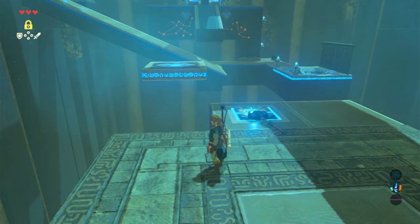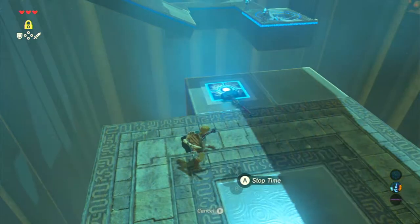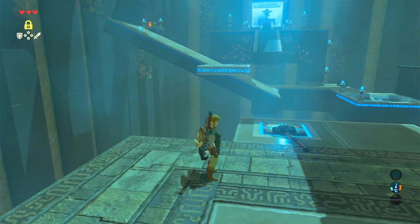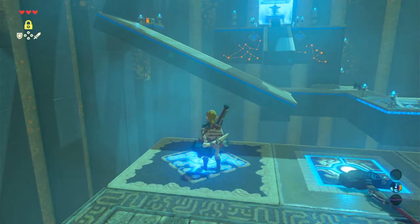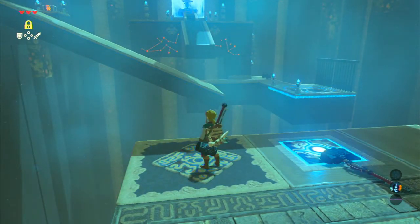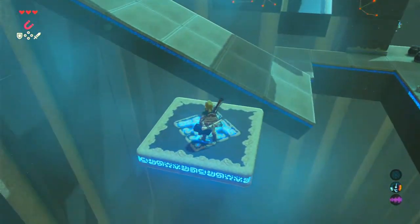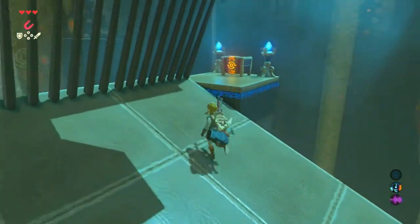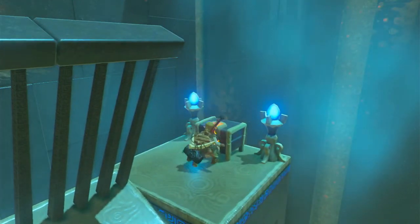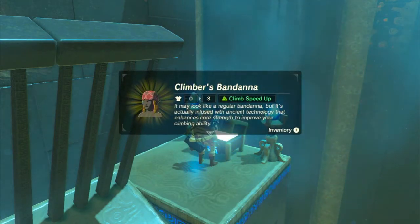I just need to wait for this platform to return to me. I could also use stasis on the switch itself, so I can actually just do that. But I think dropping a sledgehammer on it is going to be fine since I've got two. But anyway, let's just jump off onto here. And go up, because it needs to be tilted to actually get up here. So there we go. Grab the climber's bandana.